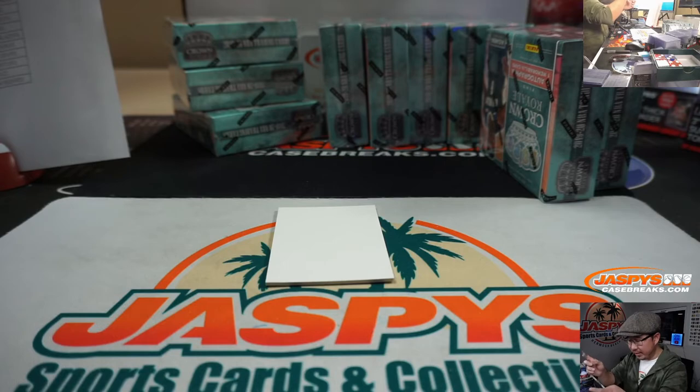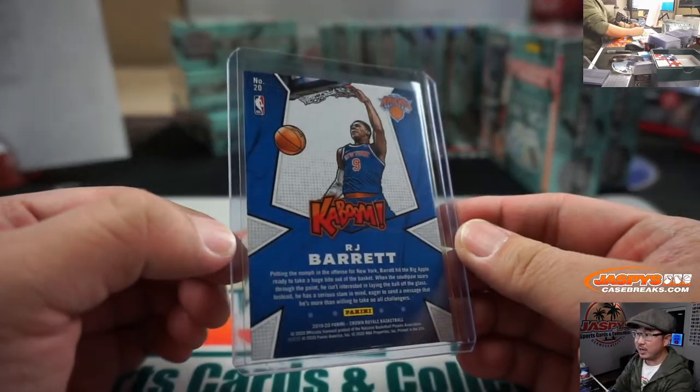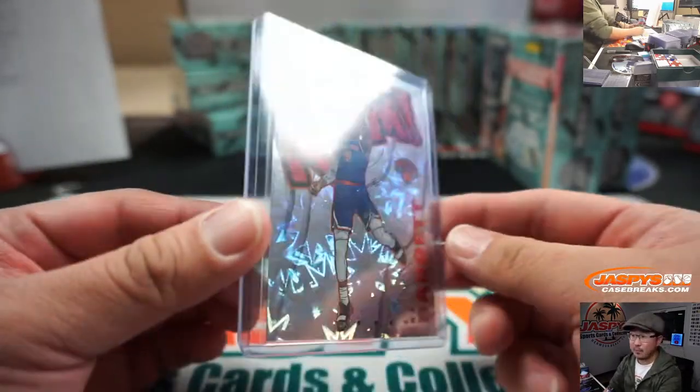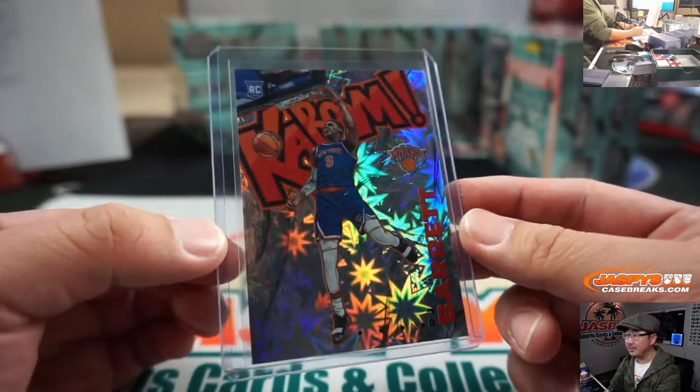Is this our first rookie kaboom? I don't remember any rookie kabooms from previously, or at least not of this caliber. If this was a number block break, this would have been randomized to one person in the break because it's not numbered. But CJ Monroe got the bases covered there.